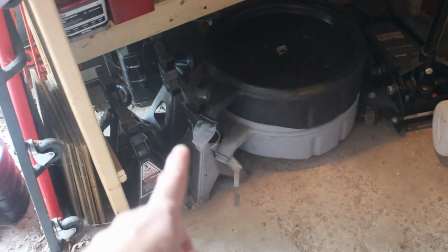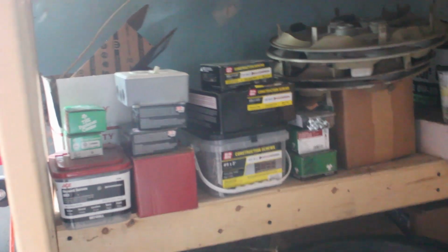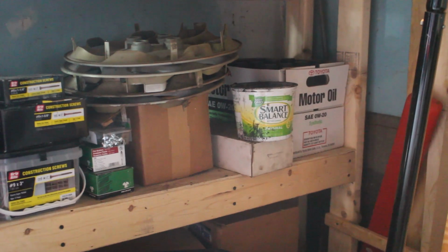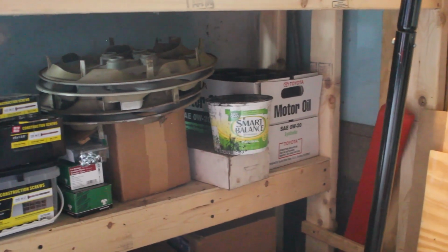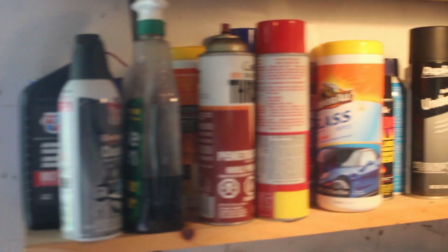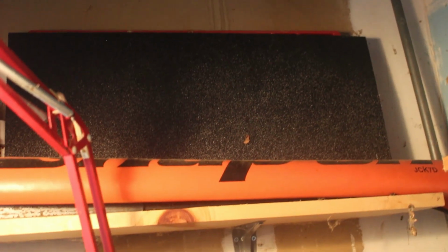Down below I've got my jack stands and jack, some drain pans. On the shelf I've got a lot of screws and nails for building stuff, as well as some other car junk. That's a case of Toyota 0W-20 synthetic oil. That Smart Balance bucket is what I use for cleaning off drum brakes into. Up above we've got various chemicals, spray paint, got a Snap-on fender cover I never actually use.